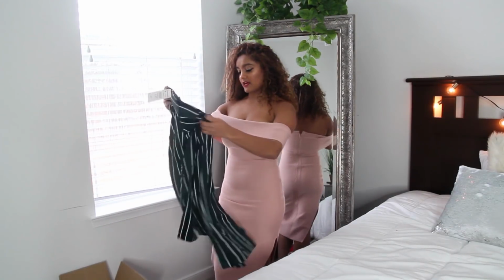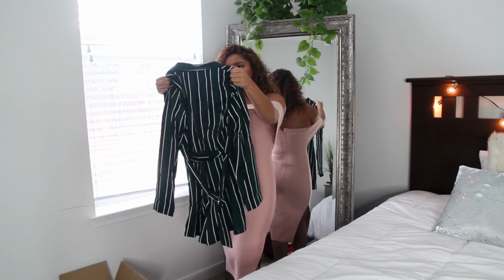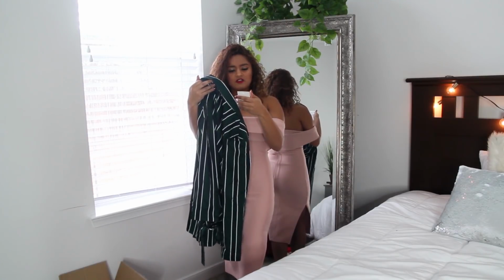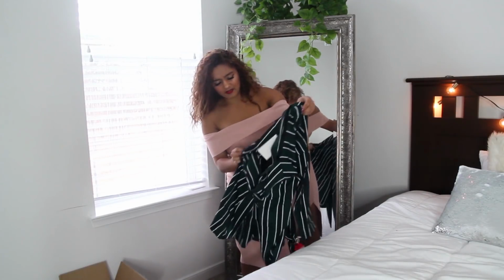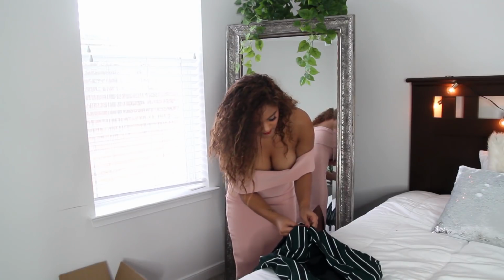Wait, is this what? Oh my God, this isn't black and white. This is a green and white and navy blue striped blazer. The tax is $79 on it, but I don't believe that. Is this a dress? I think this is a romper.